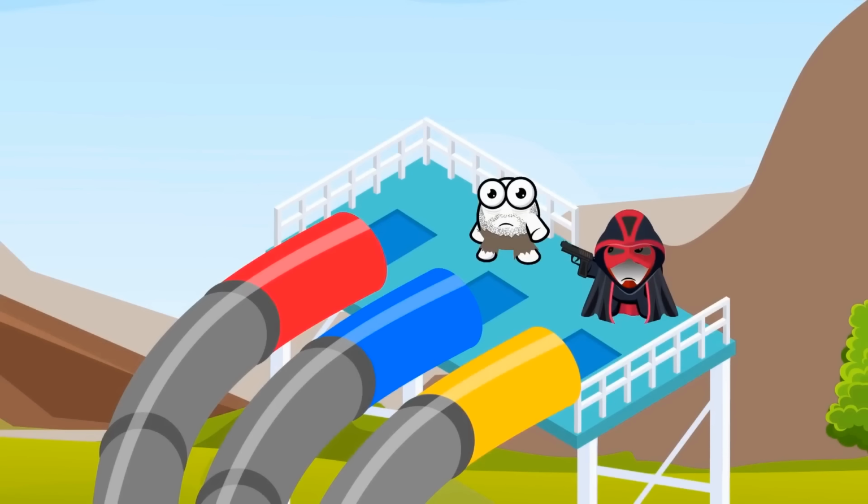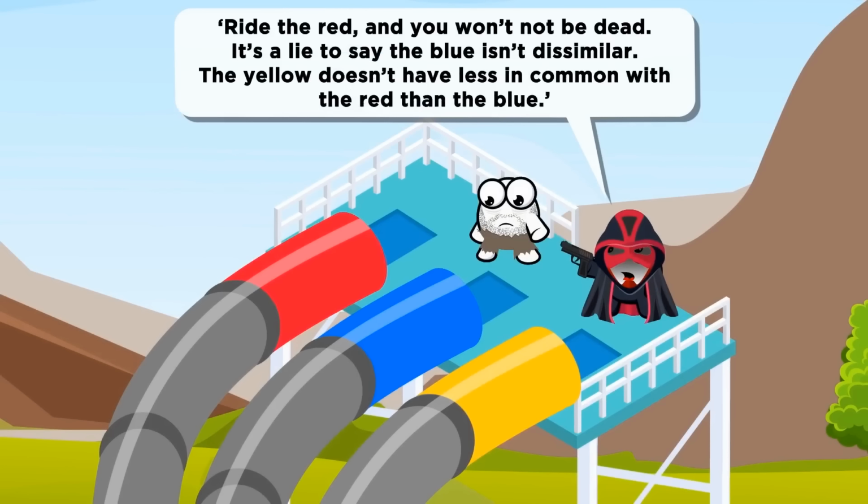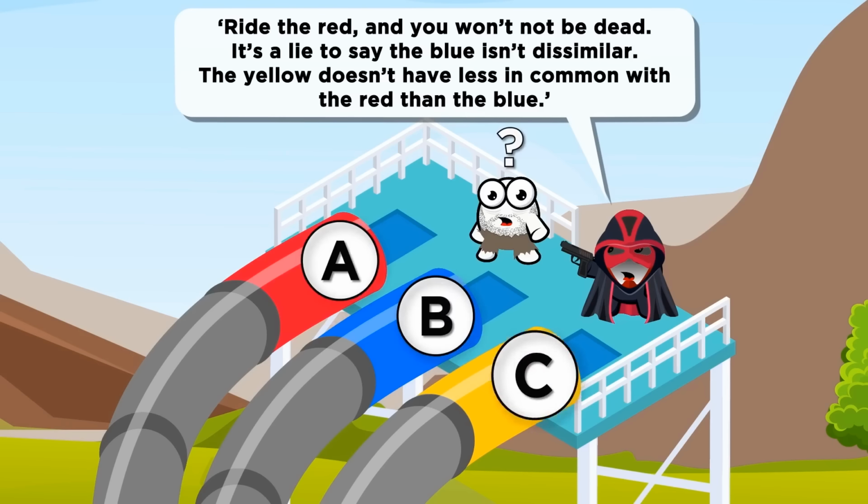All he tells you is this: ride the red, and you won't not be dead. It's a lie to say the blue isn't dissimilar. The yellow doesn't have less in common with the red than the blue. Which do you choose? A, red, B, blue, or C, yellow?